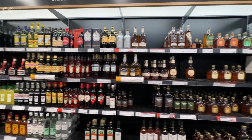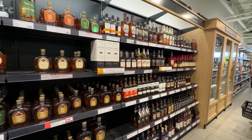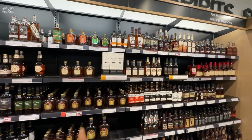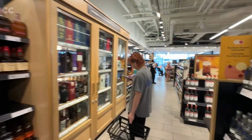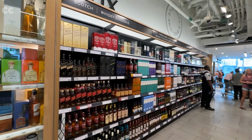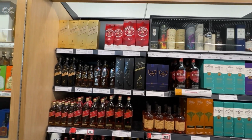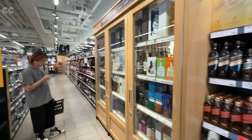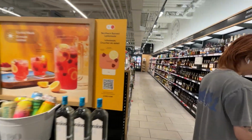This is my favorite section as I love whiskey more than any other alcoholic beverage. So we have different categories of whiskey. This section is the Canadian whiskey. Beside that, we have the bourbon whiskey, or the American origin whiskey. And at that side, we have the single malt scotch and the normal scotch whiskey. So starting from Johnnie Walker to Monkey Shoulder and Grants, we have every sort of famous Scotch whiskies in that rack.